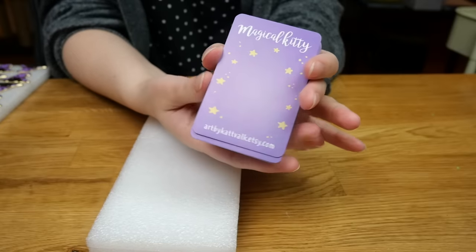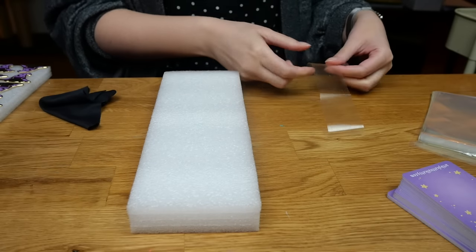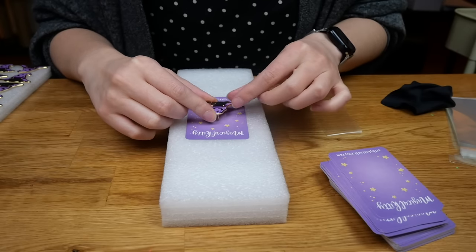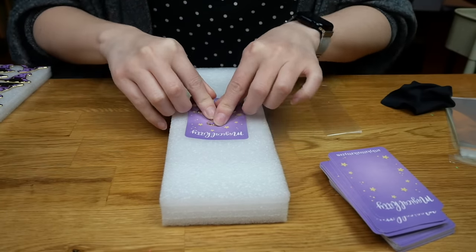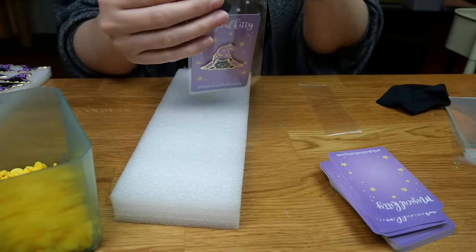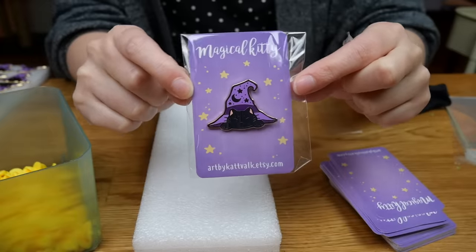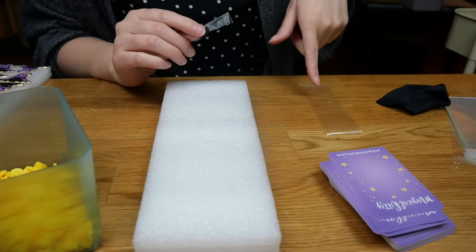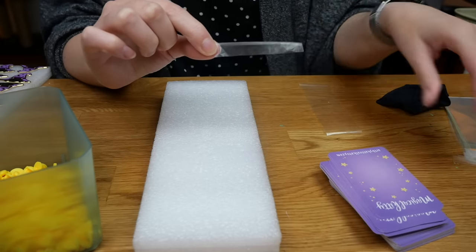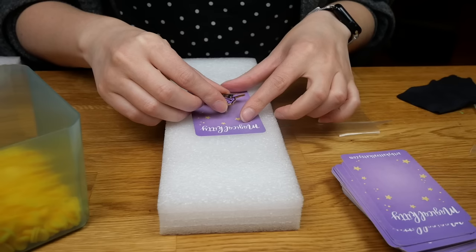Look how pretty the backing cards turned out when rounding the corners. Let's pin our first pin. Yeah, here we have it. Also, I'm using a piece of packing tape with the sticky side up to collect all the little plastic strips from the cellophane bags. Oh, nice.